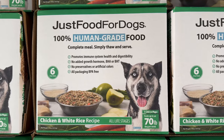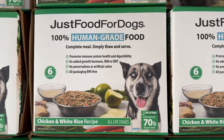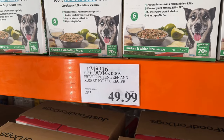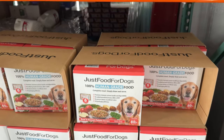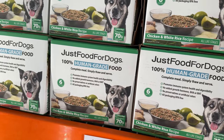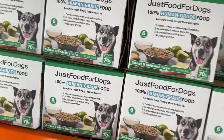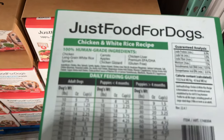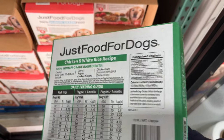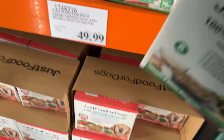Finally today, if you want to step up your furry friend's diet, this Just Food for Dogs 100% grade food promotes immune system health and digestibility with no added growth hormones, BHA or BHT. It is as simple as thawing and serving to your pet. Costco sells a chicken and white rice recipe, along with a beef and potato recipe. 6 25-ounce packs are included.